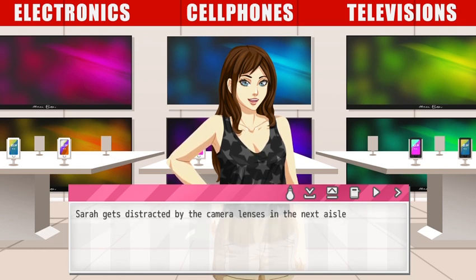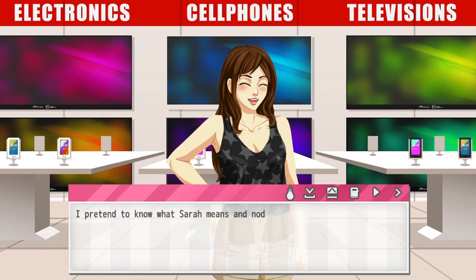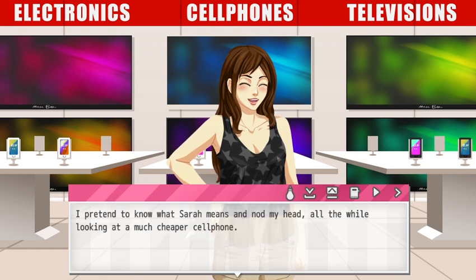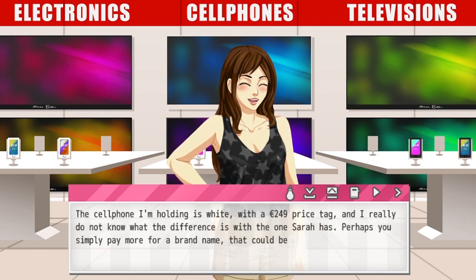Sarah gets distracted by the camera lenses in the next aisle, and she gleefully hops over to check them out. Look at these lenses. I should really upgrade mine. I'd like a lower aperture for indoor photography. I pretend to know what Sarah means and nod my head, all the while looking at a much cheaper cell phone. The cell phone I'm holding is white, with a $249 price tag, and I really do not know what the difference is with the one Sarah has. Perhaps you simply pay more for a brand name.